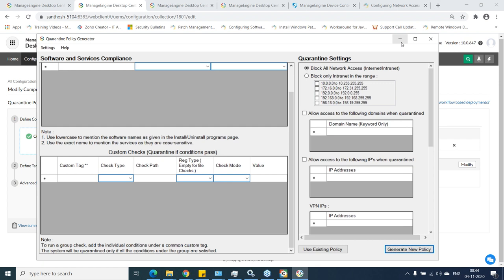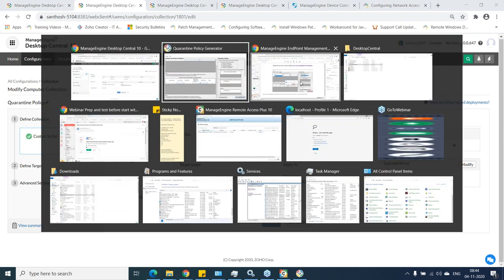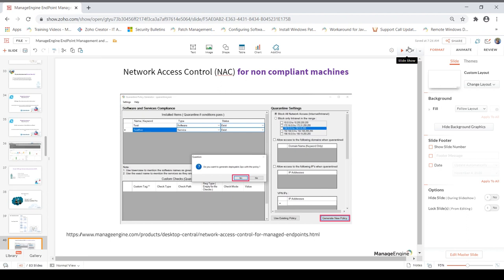It has a custom script. Again, like I mentioned, if you go to this link, it will give you more details about how to use this network access control. And whatever I have spoken is the step-by-step instructions. Run the tool, create the policy, and then deploy the policy right from custom scripts. That's all you need to do. You just have to go back and create the custom script and deploy it to the endpoints. What this will do is match the JSON file that was created.